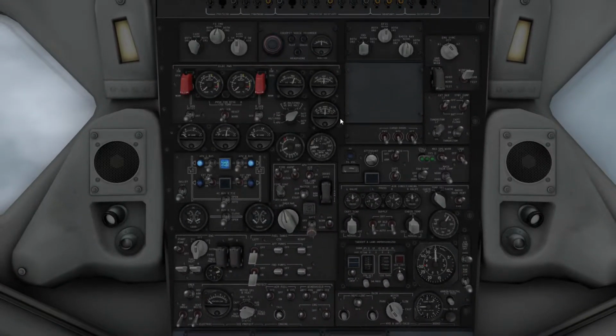Now, once you're at that point, we go into a bunch of checks to get ready to start up. Make sure the APU air is on. Make sure the galley is turned on. The emergency lights, you can't do anything with them here, so don't worry about it. The no smoking sign can go on. We're going to be fueling during this.